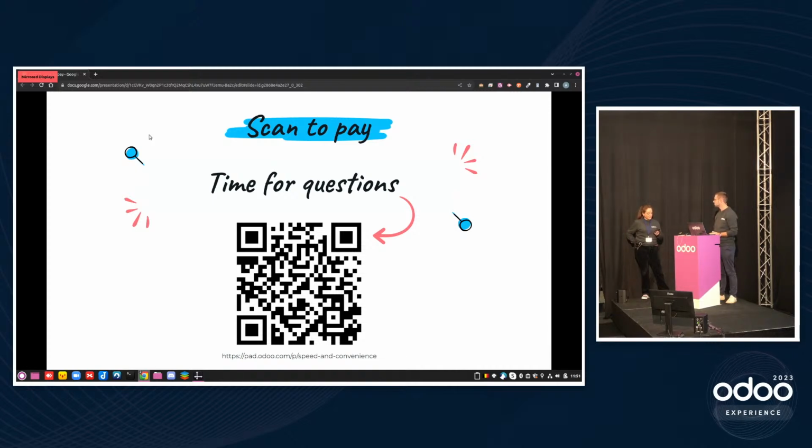And when will the terminal payment be available on the smartphone? For that, we don't have a date yet. I talked to the product owner yesterday, and he said that it will be available on Odoo 17. But if you want more information, I would suggest you go to the point of sale booth at the end of the hall here.